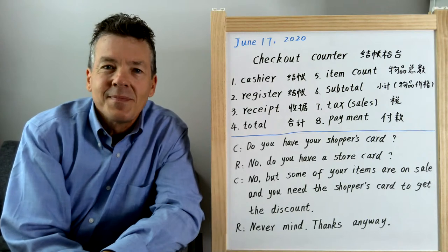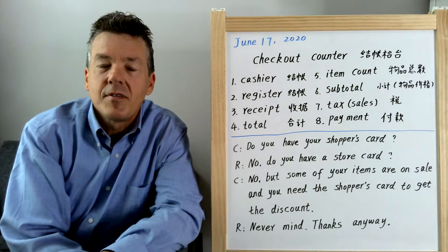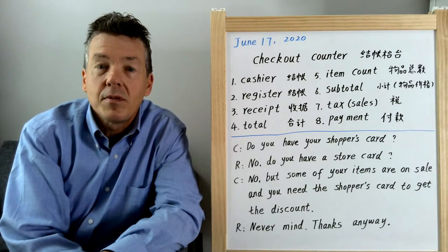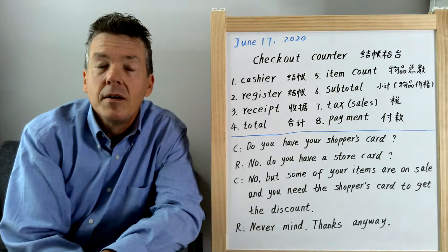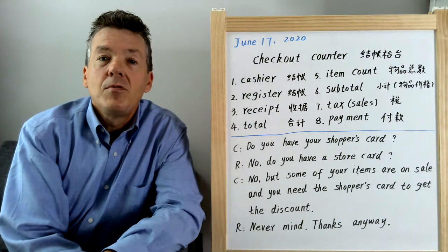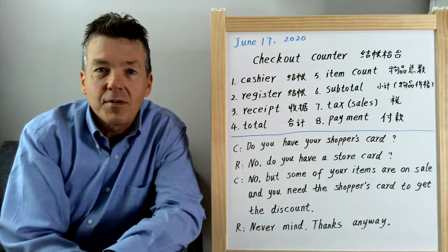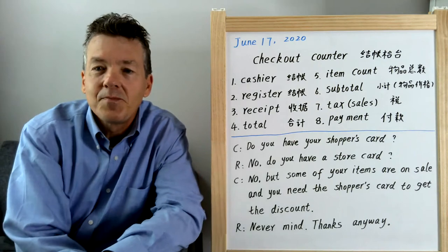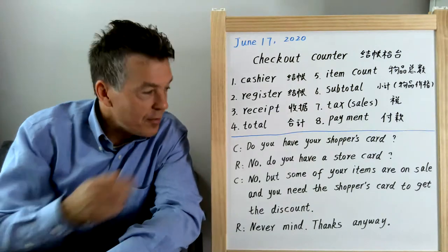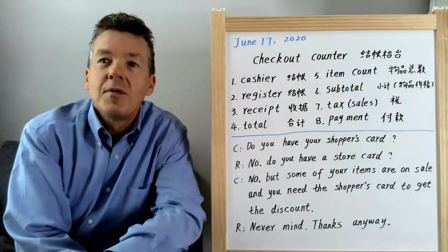All right, so welcome to English pronunciation practice. Today's lesson is about the checkout counter. We have some words and phrases that may be used at the checkout counter. There's lots, but we have a small board here, and then a conversation. As always, Reese is going to go first.